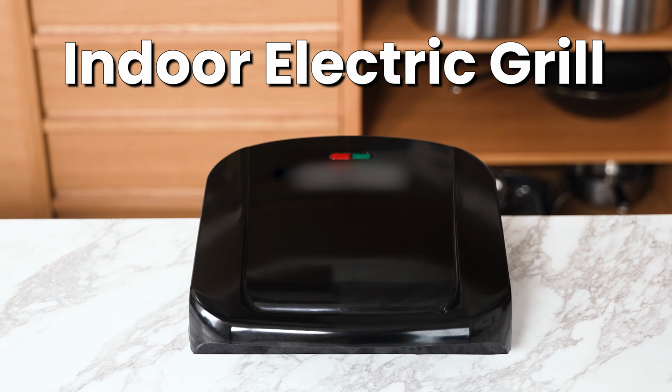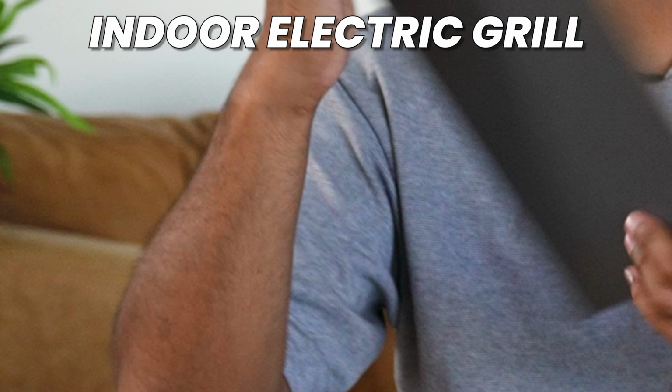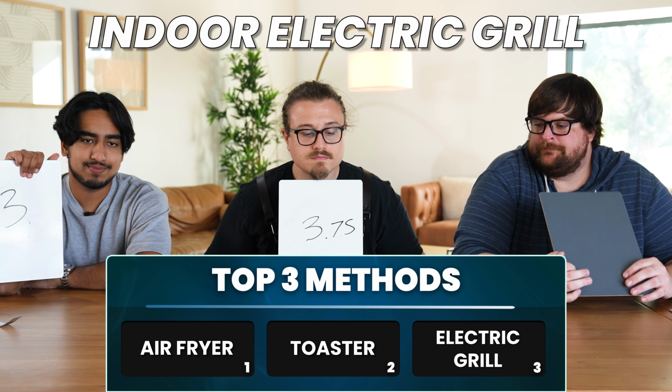Next, indoor electric grill. Not really a recipe here. You season it, you put it on, you close it, and wait till the light turns green. That's it. Rest it, slice, serve. And the voters come in with a 3, a 3.75, and another 3, coming in at a total score of 9.75. To translate, not good.